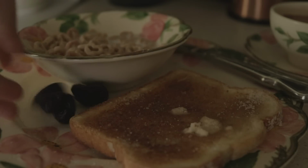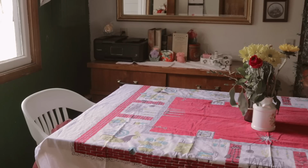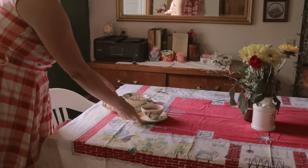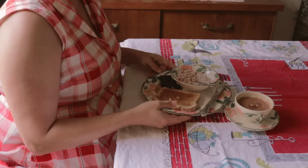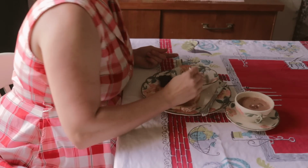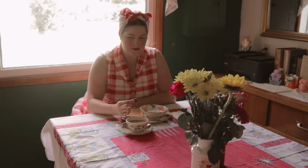And I sprinkled some cinnamon sugar on my toast, and that was breakfast this day, which was very convenient because this was another very busy day where I was having to drive back and forth quite a bit, and it was nice to have a quick, convenient breakfast.